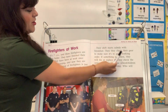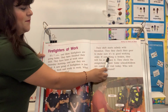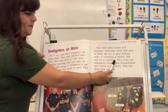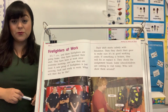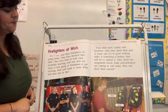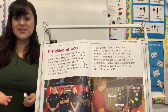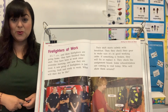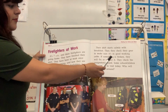Then they check their gear to make sure it's in good working order. If something is broken, they will fix or replace it. Why do you think it's a good idea to fix and replace equipment that they have? In case of an emergency, right? You don't want to use something broken. They want to save people and help them as quickly as they can.